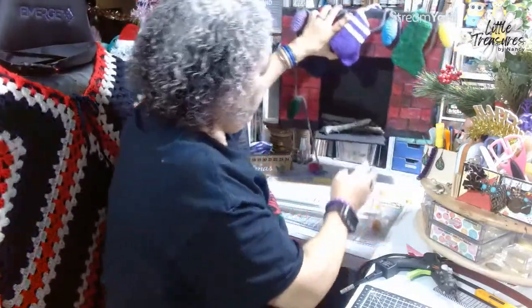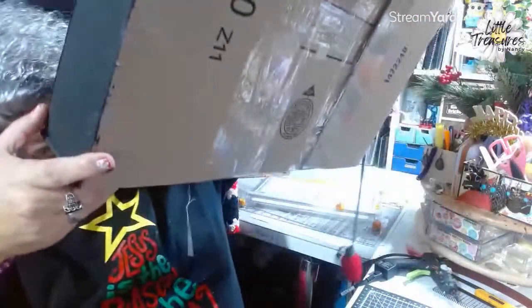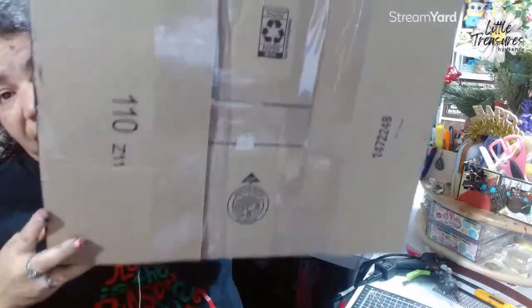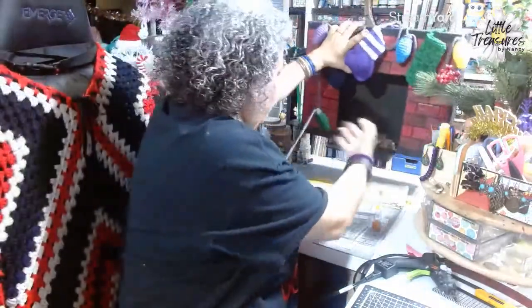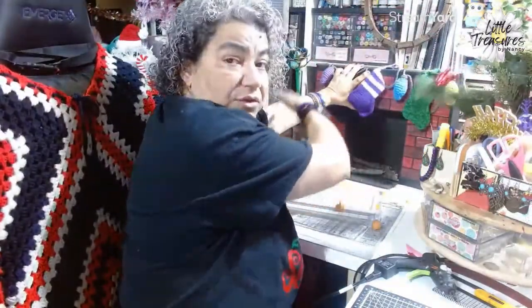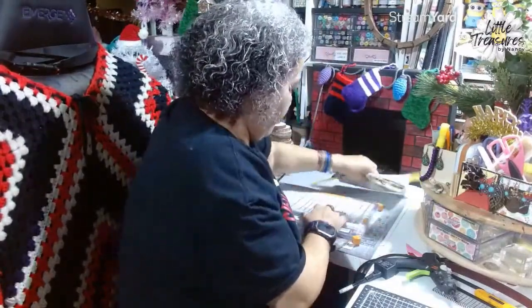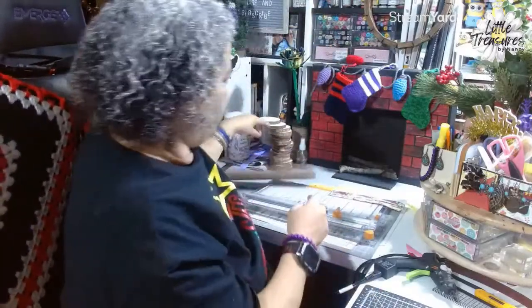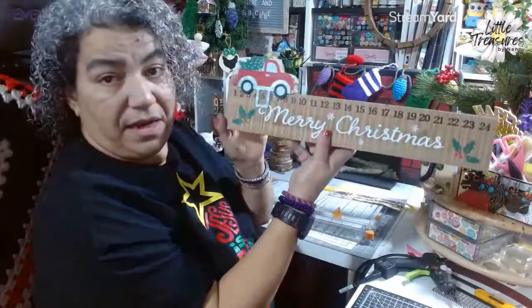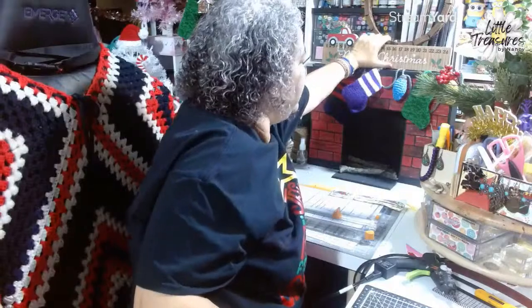Oh, I forgot to show you what this is. I painted it. It's an Amazon box, but it's the thin, narrow ones. So I didn't have to cut the actual size like I did with this one here. I just cut the inside out. I'll put that light back over there. This little guy that I got from Dollar General fits right on top of the fireplace.